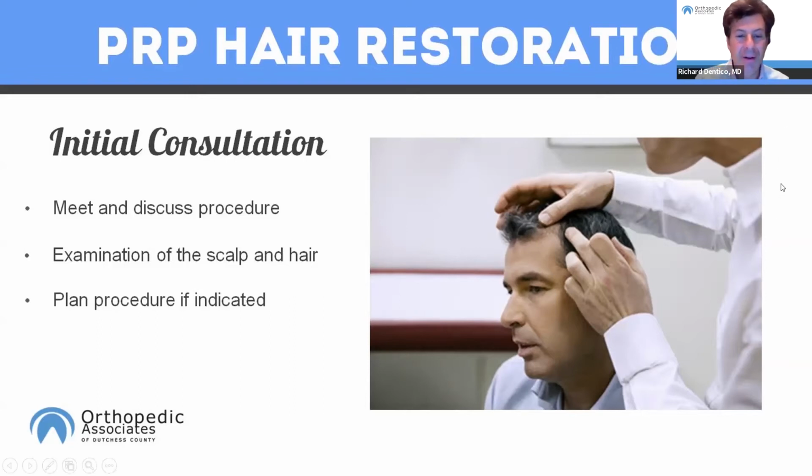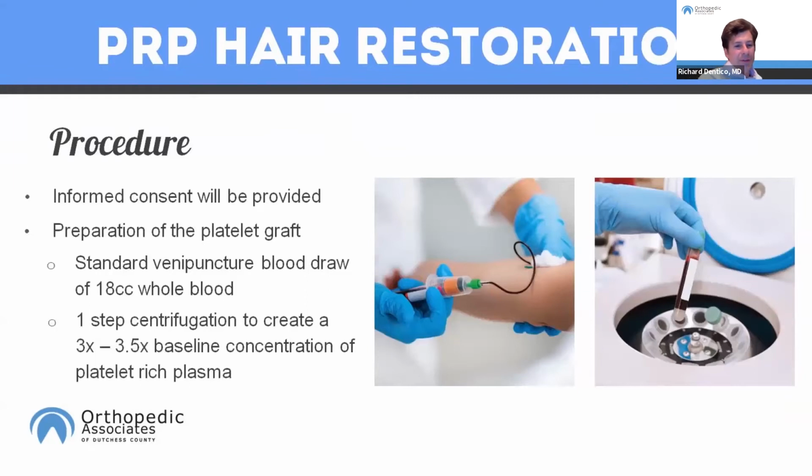Examine the scalp and hair. See where the biggest trouble area is, or the areas that you would want to focus on. And at that point, if we decide to pursue the procedure, we would plan accordingly from there. Set up a time and a date where we would have a good half hour to 40 minutes, probably closer to 40, 45 minutes to perform the procedure for you. So we'll talk a little bit more about the procedure itself.